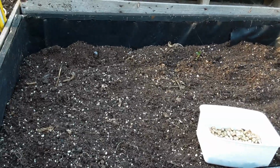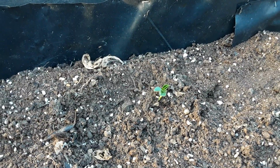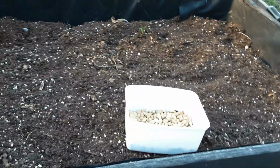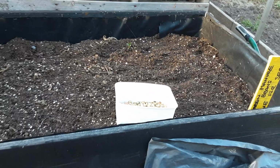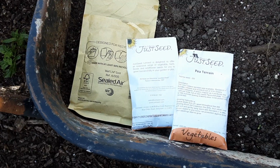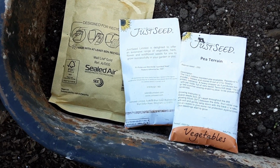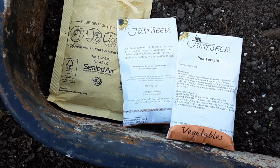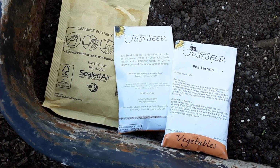Again, you can see this bed's dropped right down, and I thought, well, if the beans that fell off are now starting to grow, then it's time to get these in. There'll be another video. I'm going to get the peas. They're a pea terrain, and these were sent by one of my viewers to try.